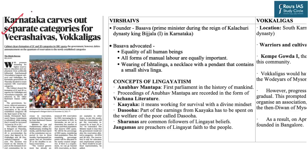Now, this news article has appeared at page number 3. This topic is mainly relevant from the history section or the culture section when it comes to the CSE examination. The topic reads, Karnataka carves out separate categories for Veerashaivas and Vokkaligas.